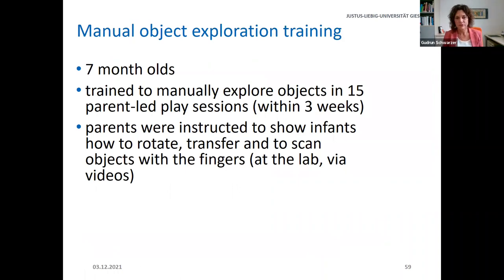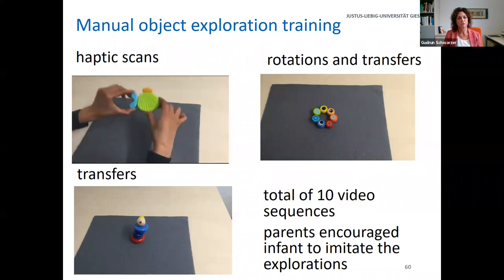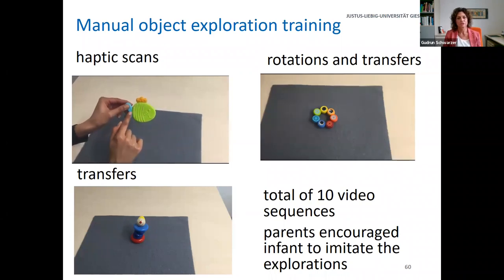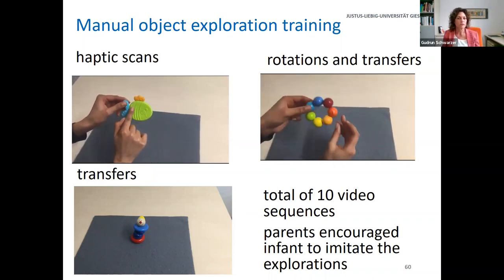And we also developed training for infants' manual object exploration. So we trained infants to manually explore objects in 15 parent-led play sessions. This training did not take place in our lab. Parents were instructed to show infants how to rotate, transfer, and scan objects with fingers. So the parents got videos of these exploration procedures. First of all, we showed the parents by videos what we mean by haptic scans and what we mean by rotations. And then we told them to encourage the babies to imitate them.